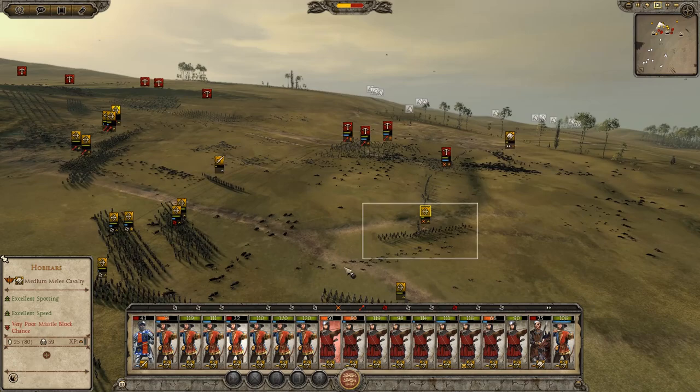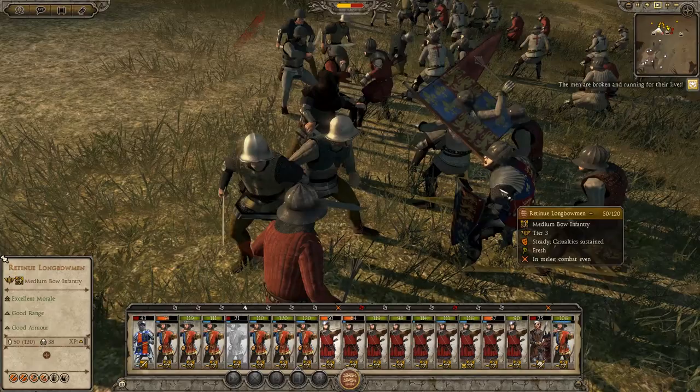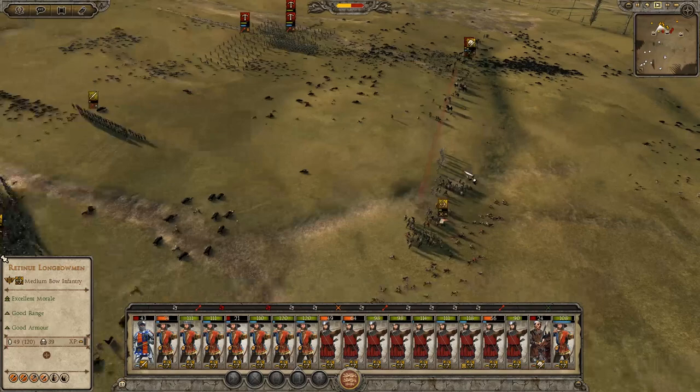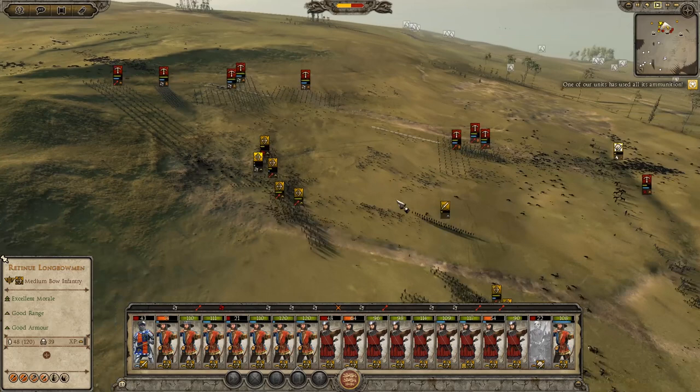Still kind of all to play for this match. It looks like some of our longbowmen have run out of arrows, so have gone in for the sword kills. Oh, the flag bearer is stabbing someone. We've got these guys attacked at both ends, so these guys might do okay. We're keeping up fire against these mercenary crossbowmen. They're taking quite a few casualties still, although some of our longbows have taken quite a lot of damage as well.